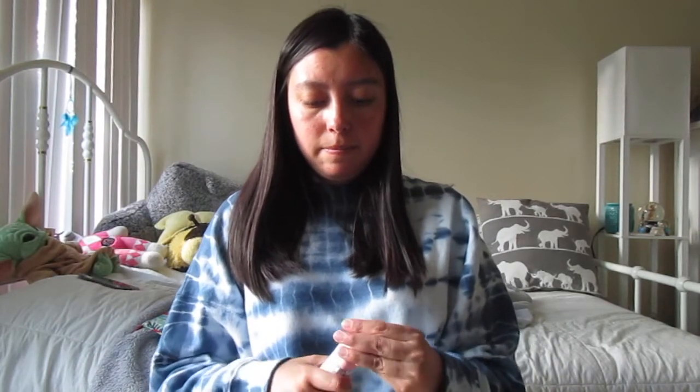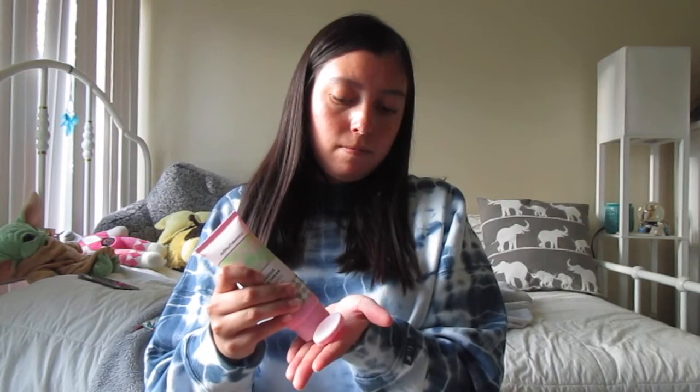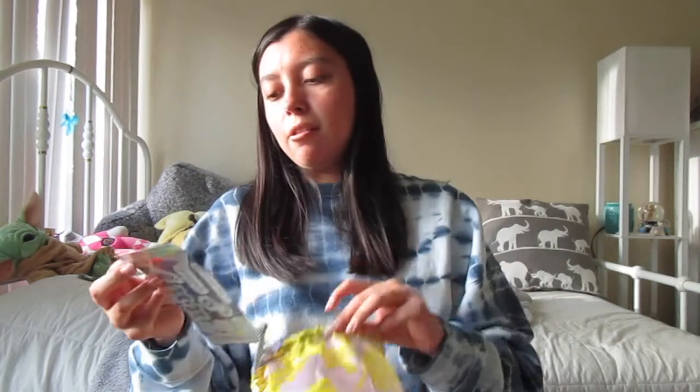Let's see. Oh, it smells citrusy. Obviously it's called citrus spritz. But it smells nice. No, I don't know, I'm not loving it, I don't know. And then some stickers. And that's all I got in that little bag.